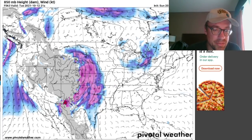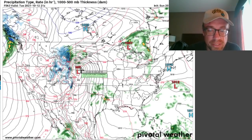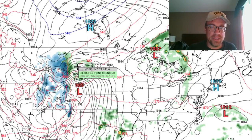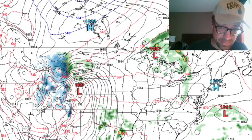Blizzard conditions possible on the northwest side of this system as well. Big tornadoes, widespread tornado outbreak. 989 millibar low there in northeastern Colorado. Areas like Casper up toward Billings, likely blizzard conditions. Eventually it's going to change over in Deadwood, areas like that, near the Black Hills as well, as this system passes to the east and brings that cold air with it. Looks like quite a bit of snow all the way down into the northern mountains of New Mexico, even with this system.